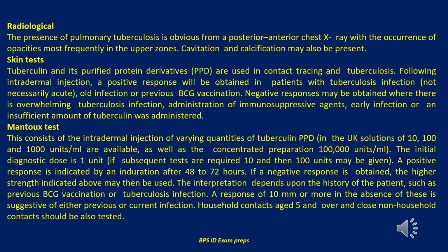A positive response is indicated by an induration after 48 to 72 hours. If a negative response is obtained, the higher strength indicated above may then be used. The interpretation depends upon the history of the patient, such as previous BCG vaccination or tuberculosis infection. A response of 10 mm or more in the absence of these is suggestive of either previous or current infection. Household contacts aged 5 and over and close non-household contacts should also be tested.